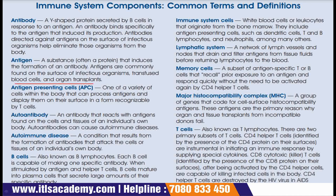Next one is antigen presenting cell. Antigen presenting cell is one of a variety of cells within the body that can process antigen. What is the process? What does it mean? Processing of antigen means breaking it into smaller fragments. And antigen presenting cells do this. Antigen presenting cells are the cells that can process antigens and display them on their surface in a form recognizable by T cells.